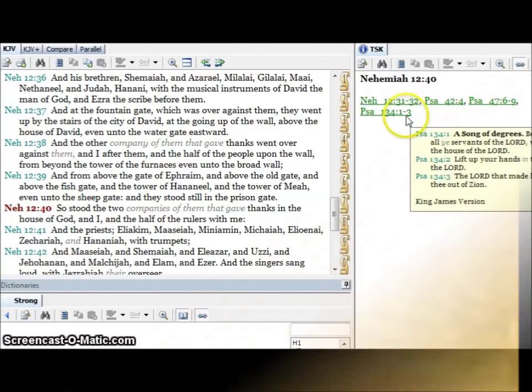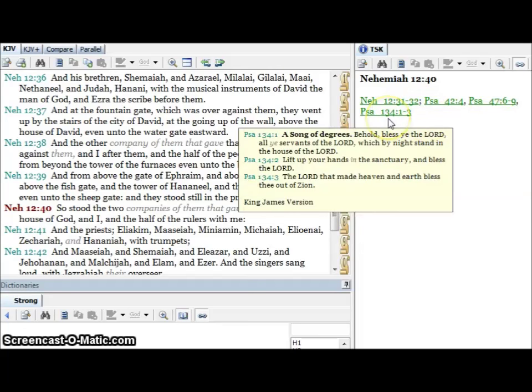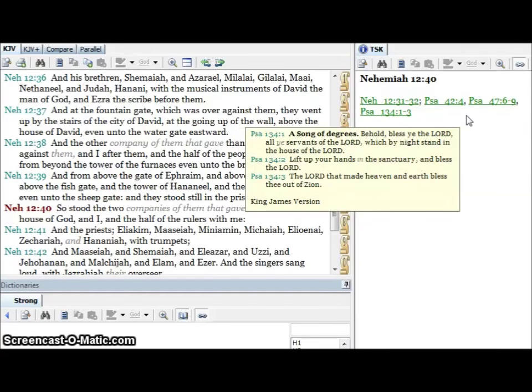And in Psalms 134, verses 1 through 3, a song of degrees. Behold, bless ye the Lord, all ye servants of the Lord, which by night stand in the house of the Lord. Verse 2, lift up your hands in the sanctuary and bless the Lord. Verse 3, the Lord that made heaven and earth, bless thee out of Zion. And the song of degrees.